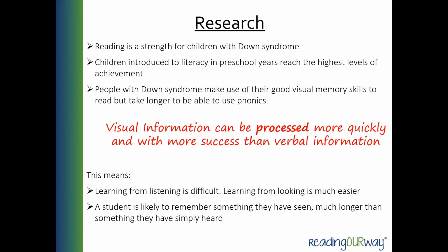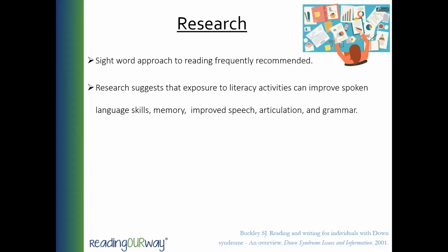Despite difficulties with verbal short-term memory, visual memory is identified as a relative strength for students with Down syndrome. A student is likely to remember something that they have seen much longer than something they have heard. So the research tells us that a sight word approach to reading is frequently recommended. Research suggests that exposure to literacy activities can improve spoken language skills, memory, speech, articulation, and grammar.